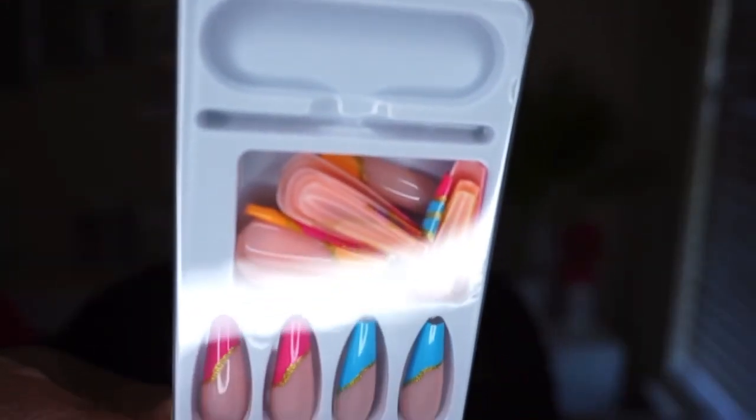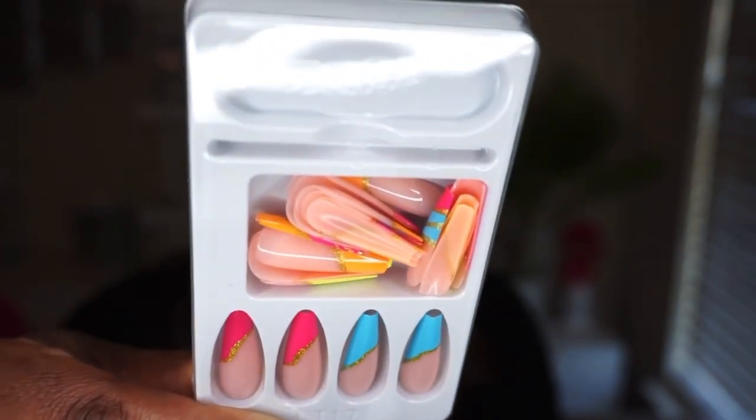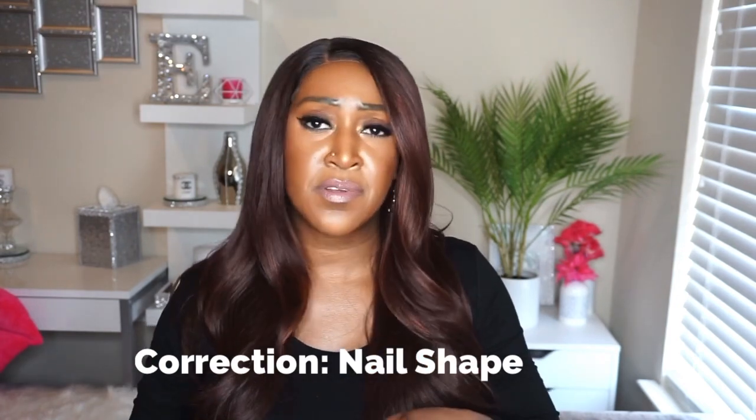This set also does not have glue, but you can see the different colors in there. It has yellow and orange. I'm trying to get that glare. Super pretty. I just like colorful. I am your colors chick all day, every day. These are also very long and probably will be getting cut. These are another set of long coffins. Coffin is one of my favorite nail styles, but I prefer them in a medium. I can get them in a long and just cut them, but I do prefer medium length. I purchased these for $8.99 as well.